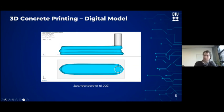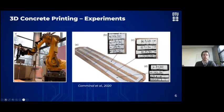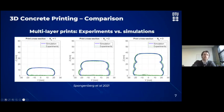But when you are developing these models, it's of course very important that you have some physical results that you can actually compare with. And the guys at DTI helped us a lot with creating some experiments that we could compare to, with their setup that they have at DTI. So they did a lot of single layer and multi-layer strands with different process parameters, and then we cut them in order to figure out how the cross-section of these prints would actually look. And then we compared our numerical model with the cross-section of what we could see was coming out of the experimental results.